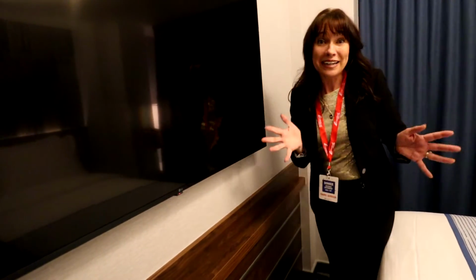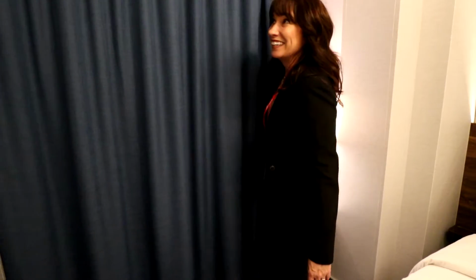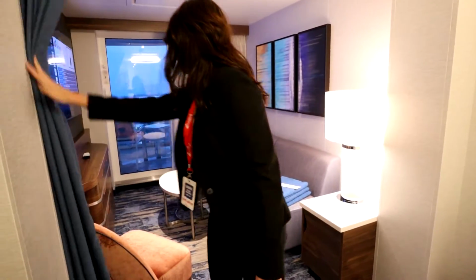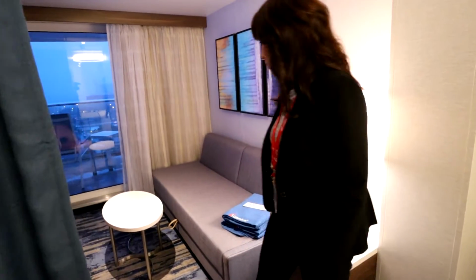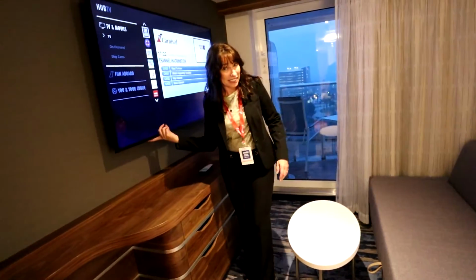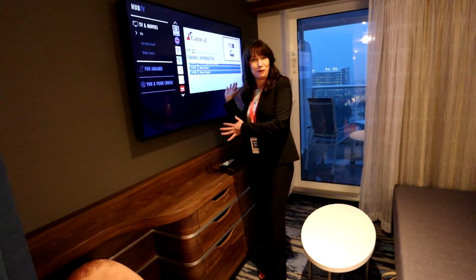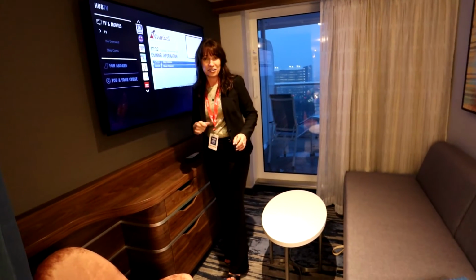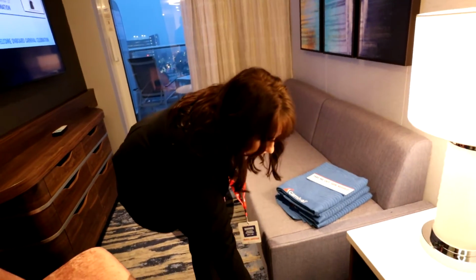Okay, but wait. There's more. So you think, okay, we're done with the cabin? No, we're not. We have our privacy curtain here. We open this up. We have a whole other huge living space, which is absolutely fabulous. It's got a second TV here, so if you've got kids and you want some privacy, they can be in here watching TV. Close off the curtain. That is fabulous. We have more storage area here.